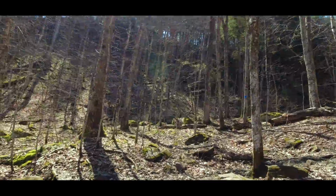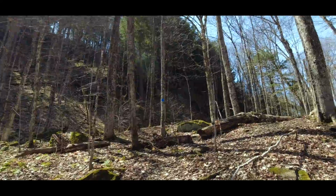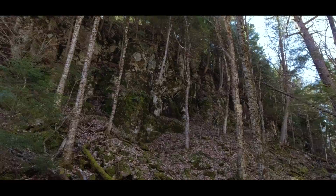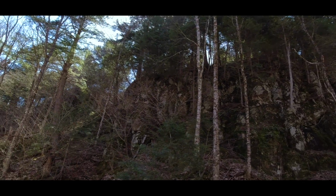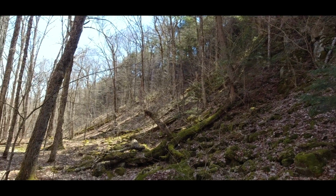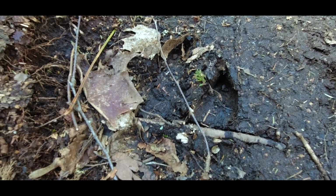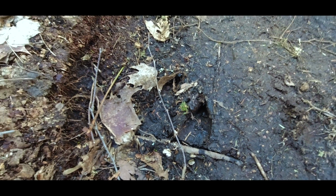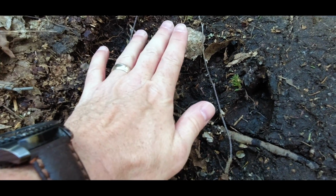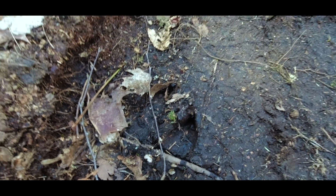So there's the hill we're going to go up, and that will get us to our lookout. Look at that rock face. Well, you always want to look at the ground, the soft ground, when you're hiking, and you can see tracks, and here is a moose track. You can see right here. The size of that, same size as my hand. The moose traveled through this way.